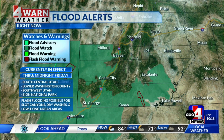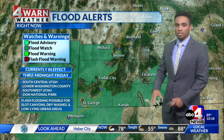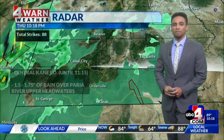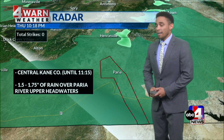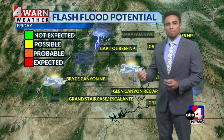All right, let's talk flood alerts. We do have a flood watch in effect for about another hour or two. It's going to expire at midnight for the southwest portion of the state as well as parts of south central Utah. And then we have that flash flood warning. That is in effect until 11:15 p.m. And that's because the Paria River got nearly 2 inches of rain in the upper headwaters, and that has been flowing downstream. That's going to expire fairly soon, though.